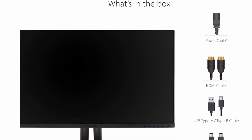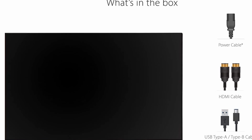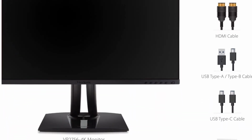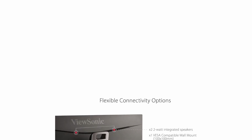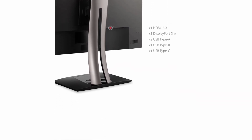The large 27-inch screen also provides plenty of space for editing large photos, and the 4K resolution ensures that your images look sharp and detailed. Overall, the ViewSonic VP2756-4K is an excellent choice for anyone looking for a top-of-the-line monitor for photo editing.